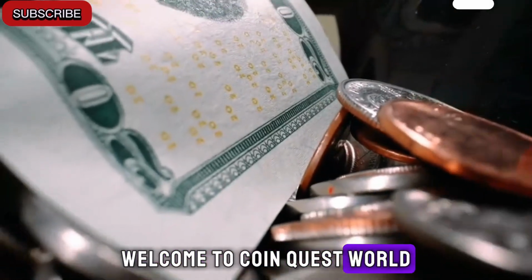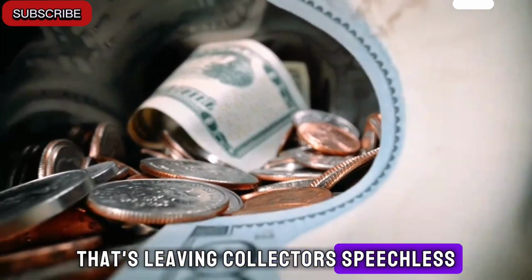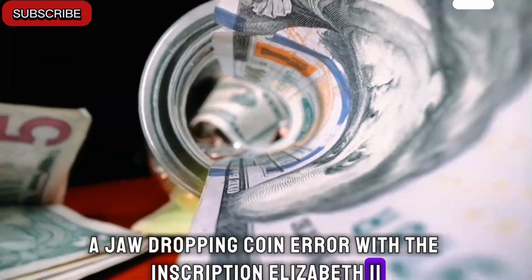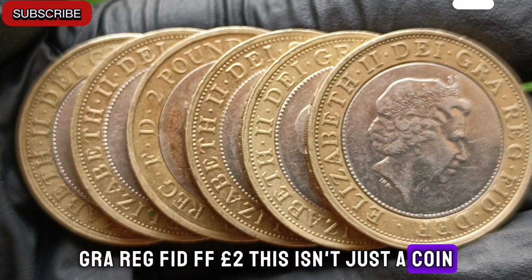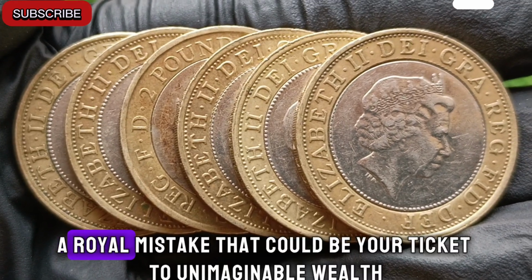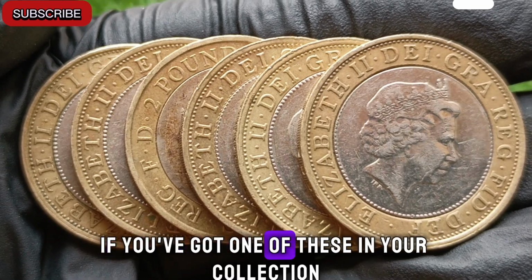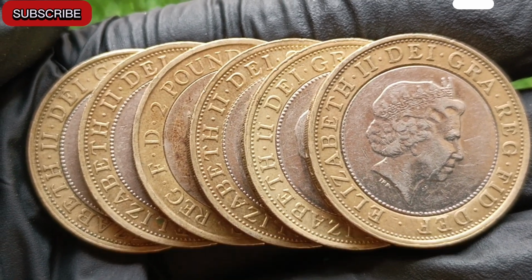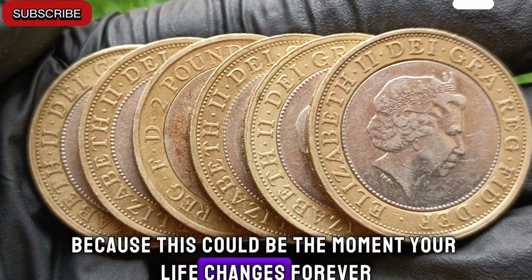Welcome to CoinQuest World. Get ready for an electrifying discovery that's leaving collectors speechless. A jaw-dropping coin error with the inscription, Elizabeth D.G. Reg. Fid. Def. 2 pounds. This isn't just a coin, it's a mega rarity. A royal mistake that could be your ticket to unimaginable wealth. If you've got one of these in your collection, you might be sitting on a 2-pound treasure worth millions. Stay locked in, because this could be the moment your life changes forever.